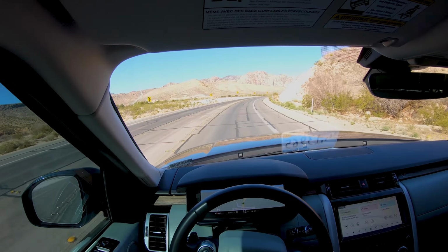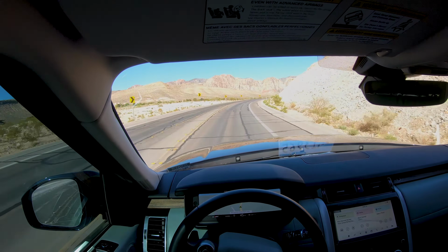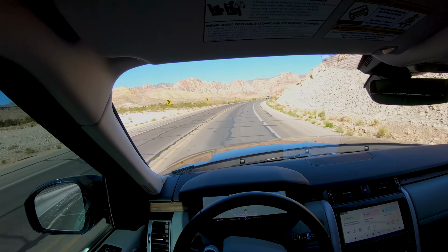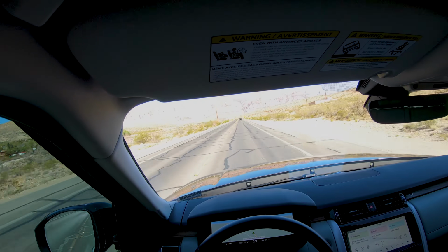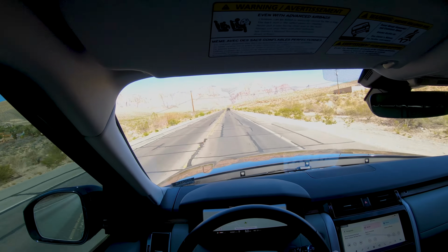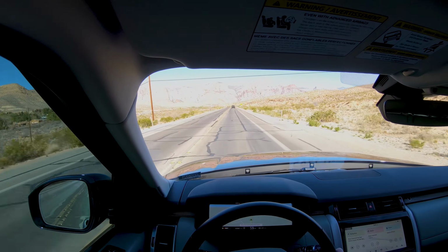Now that we're on the highway, I can definitely tell you it's got that oomph from that torque from that diesel engine. But up top, I can definitely already tell that it's not going to be that fast. 254 horsepower for a vehicle this heavy is not going to make a major difference.